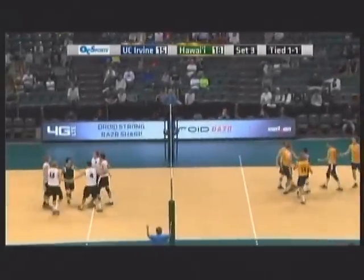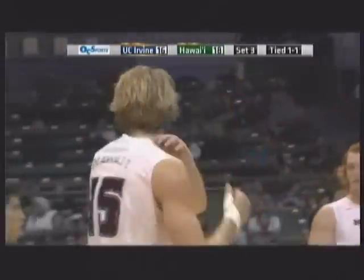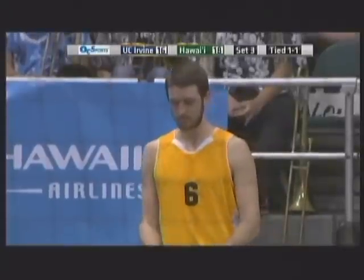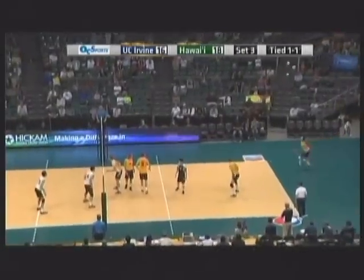That serve had a lot on it, and it is out. I like the good aggressive swing, though, that time by Marks. He took a good swing at that. What Hawaii's got to do is get this Irvine team out of system. They're just so good offensively. You've got to force them into a bad pass or maybe get an ace out of them.